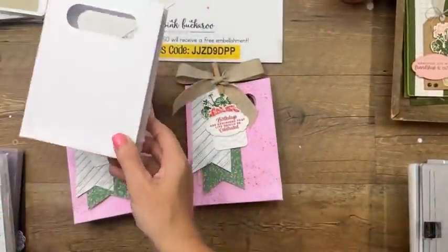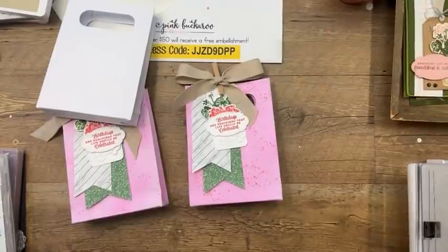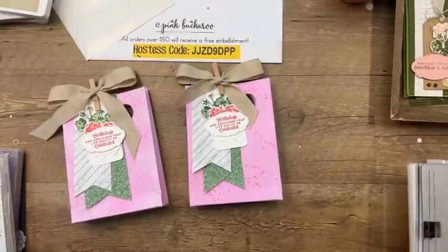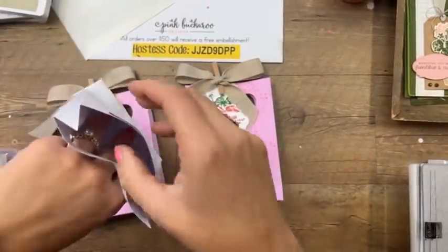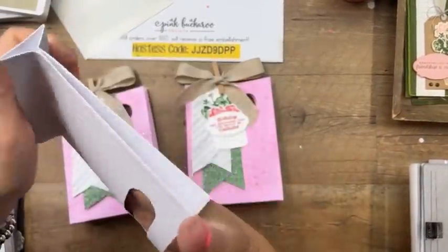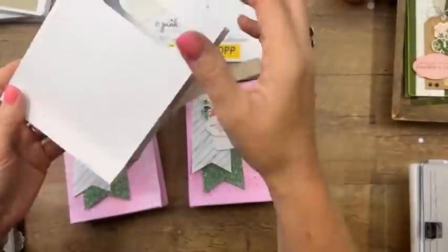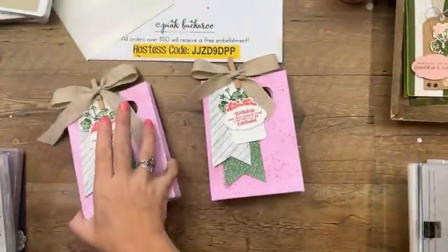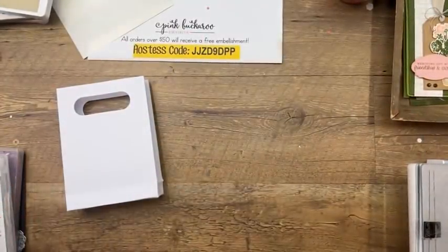I'm gonna grab another one because that's annoying me. I have a bunch of them. All right, so let's get rid of that one. Let's see if I can open it without ripping it. Just pop it open and voila. Now they come in white and I decided to make mine pink, of course.